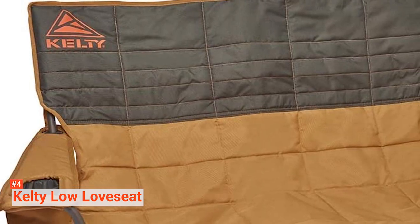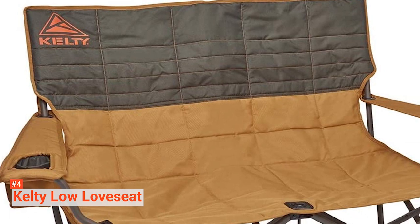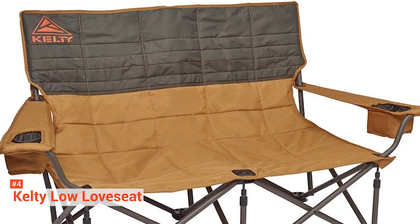If you're looking to add more value to your quality time with your loved ones in the outdoors, this love seat will definitely keep you warm as you watch the stars together, side by side.